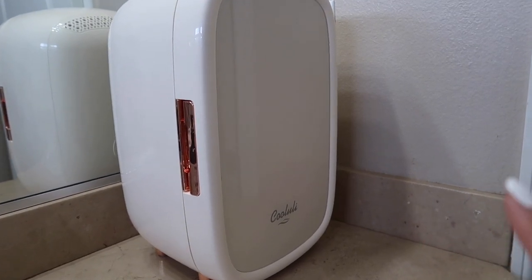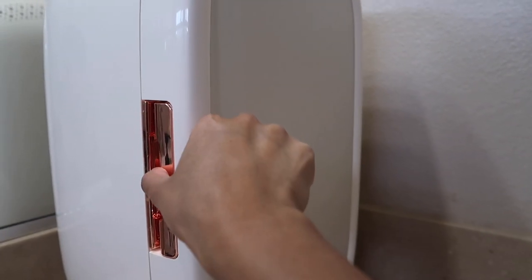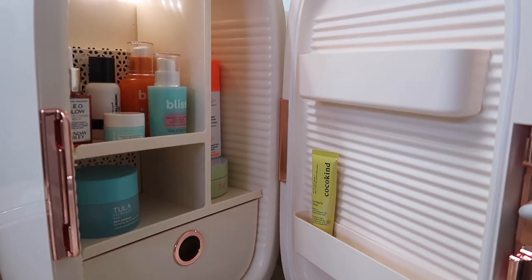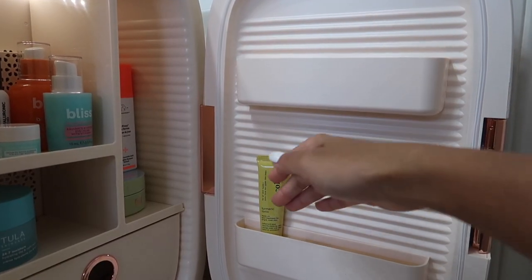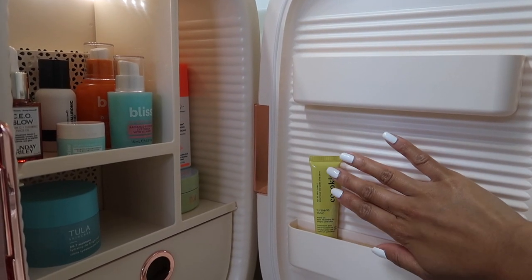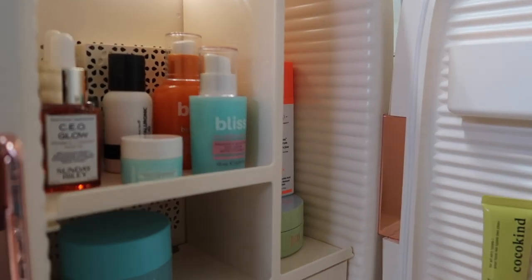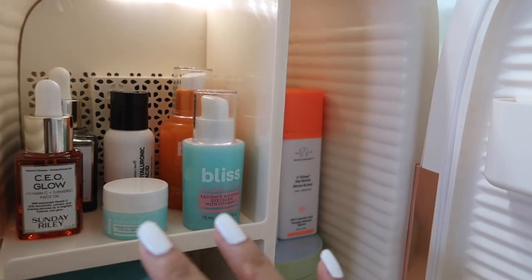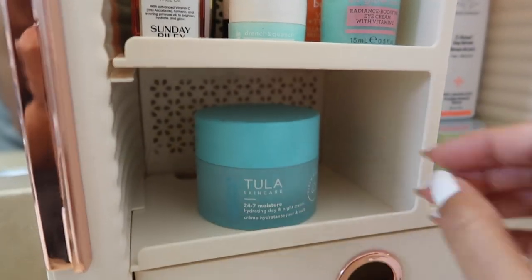Here's my new skincare fridge. It's not that cold yet. I literally just plugged it in, but you open it. Voila! Obviously, I'll eventually fill these up, but so far I just have my baby, my new favorite item right now, and then these are my skincare. We got some morning skincare and also nighttime. Got my Curology, Drunk Elephant, then my favorite moisturizer at the moment.